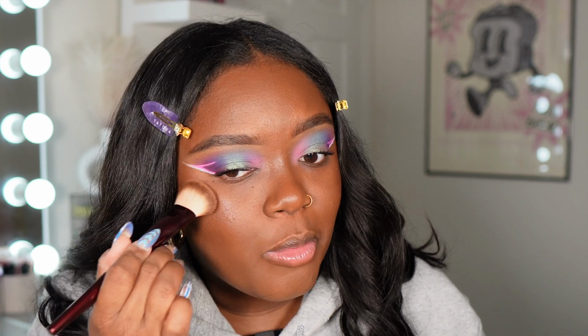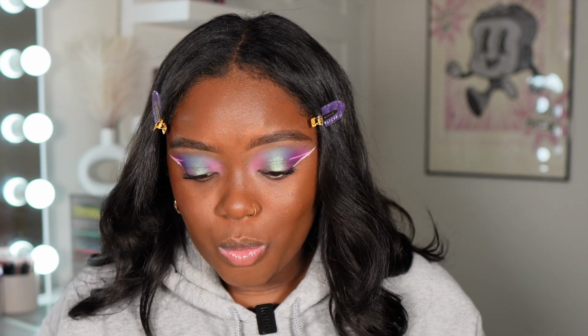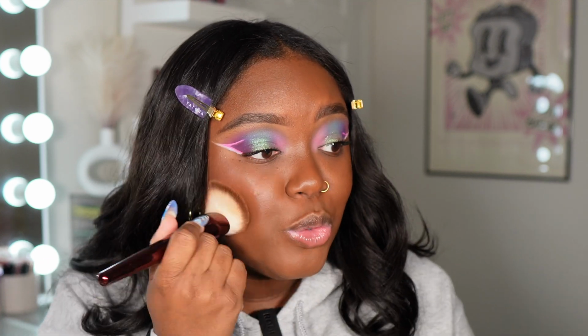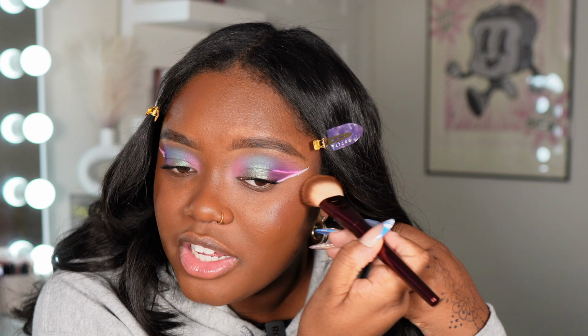Let's see. Now, these are more of like blushy kind of highlighters. So it's definitely more highlighter than blushy. We're gonna just kind of tone this down. I think I'm gonna use, wow, it's very glittery. I think I'm gonna use this. We'll just go ahead. We're already here. Let me just do the other side.